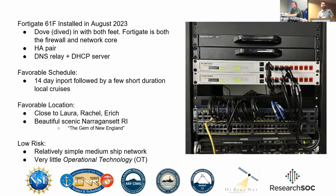We just kind of YOLO'd and put them in, and they're running our entire network core and our firewall. So we're getting the full experience right now, and so far it's been pretty good. They're running as an HA pair, so you got the second one in hot standby, and then Rachel already showed you the two core switches, which are kind of in warm standby. The reason why Endeavor did this is, one, we had a good schedule to get it done, where we had the hardware in hand and a little bit of a break in our sailing schedule.